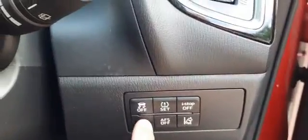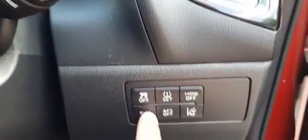So you've got a used car at a used car price, but because it had all the extras, it's almost like getting the same sort of spec as one of our current models. So that's the rear vehicle monitoring. You can turn it off there.